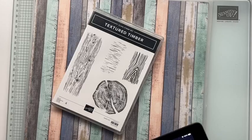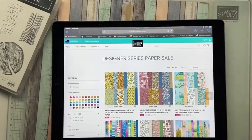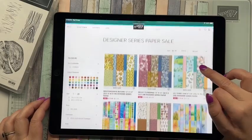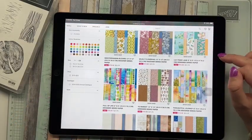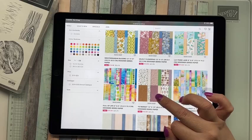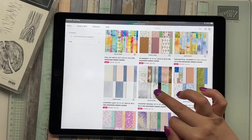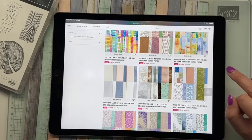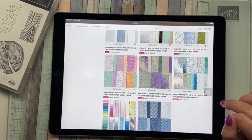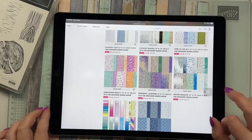Okay, so let's have a look here. I think I'm even up on the right page. So this is a designer series paper sale. This is the online store. So these are the papers that are 15% off. We do have a mix of 12 by 12 and 6 by 6 papers. So I did play with the 2 Market paper last week. We had fun with that. And I've got out the Country Woods today. If I need the Country Lace, I can grab that in. Have I played with the Unbounded Beauty recently? I think I did. I'm trying to think what I used it for.